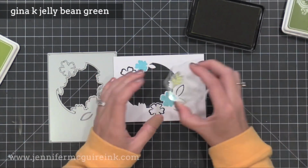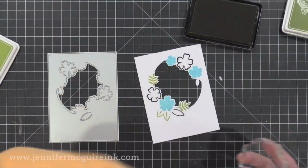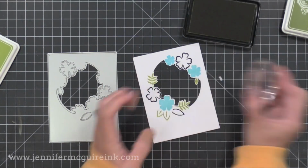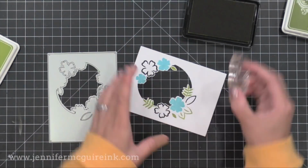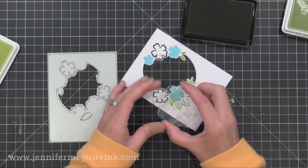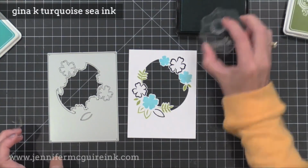Now you can follow the key on the packaging for where each image goes, or you can kind of do your own thing. I did follow the packaging key. However, I did add a few little leaves here and there just for some added details. So I can go through and stamp all of the base images. Then I go through and I stamp with a slightly darker ink the next layer of images on each of these.